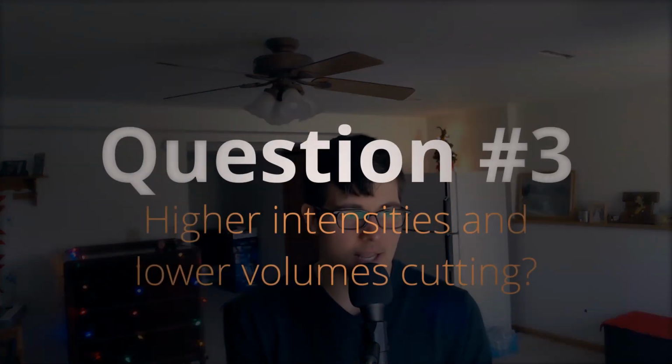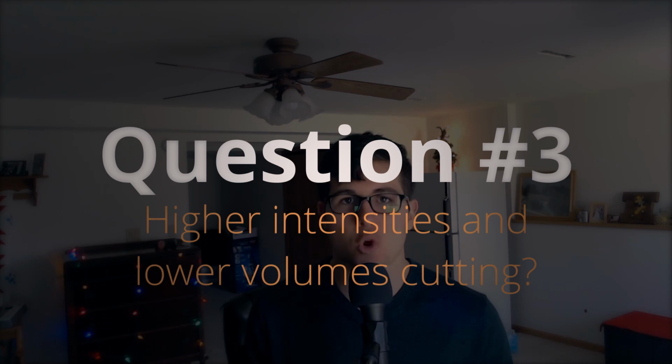Next question here. Higher intensities and lower volumes while dieting? So while you're dieting, should you use heavier weights and lower rep ranges? And what was the second part of it? Lower volumes.